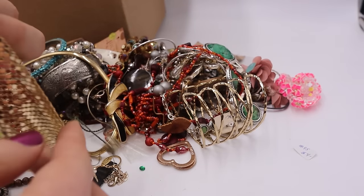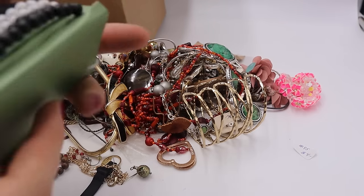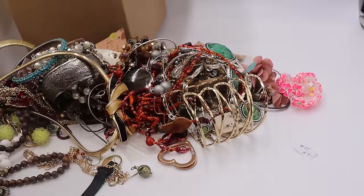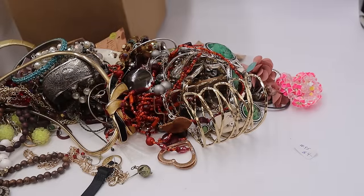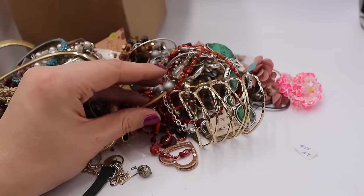Another one. Again, no hook or anything. Okay, I'm not going to be selling this. This was probably from Target. And then we'll put that to the side. This one's definitely really fun, you guys. Isn't it? Isn't this one fun?